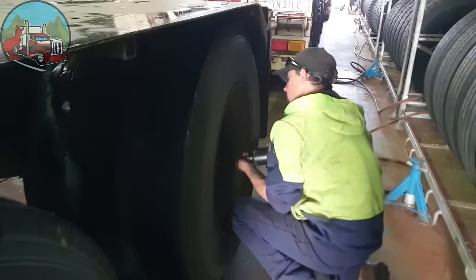Well, unfortunately, we've got a few tyres that need replacing, so we're here at the tyre shop fixing those tyres up before we can get loaded. So here we are, let's get done.